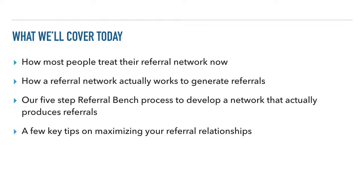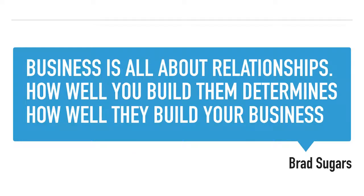But first, I wanted to share the basic premise that this process is built on. Business is all about relationships. How well you build them determines how well they will build your business. Now, this is a quote from Brad Sugars. He's the founder of Action Coach, which is a global business coaching franchise. It really hits home with me because at the end of the day, especially when it comes to creating a referral network, it's all about relationships.